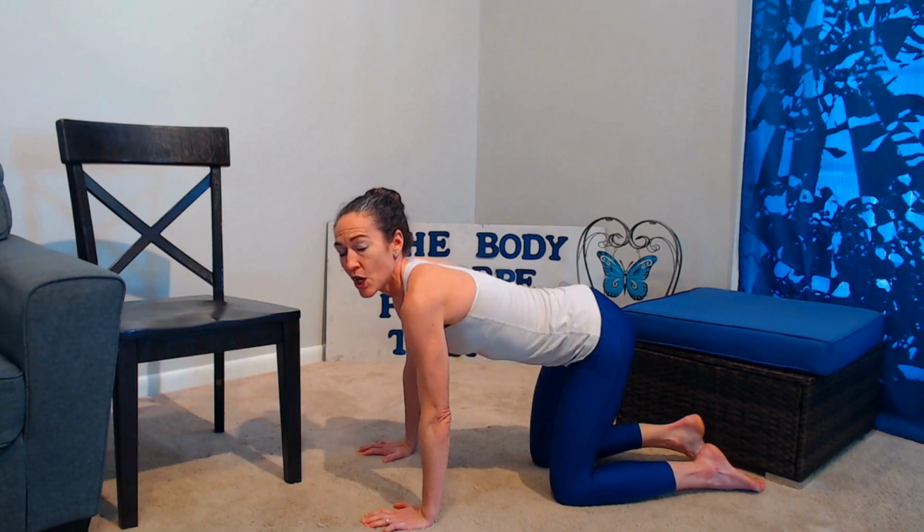So one way you can work on that is a cat-cow or cats and dogs, where you're rounding your spine and then dropping your back, and rounding your spine and dropping your back. You can do this also in sitting. So if I sit up tall, I can arch my back, and then I can round my back.